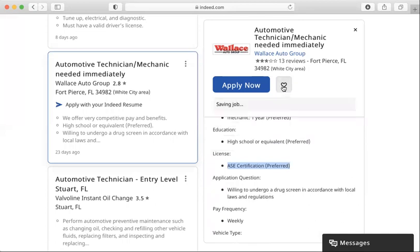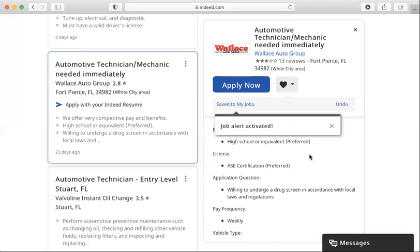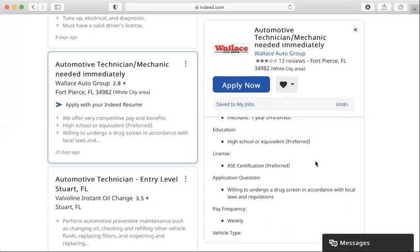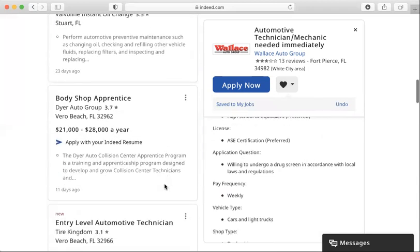I'm going to save this job. And if you want to get emails with similar jobs, you could click yes, and then it'll send me email. Okay, so that's something to think about.